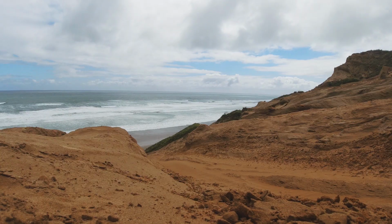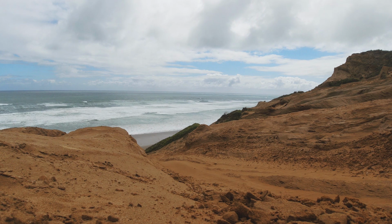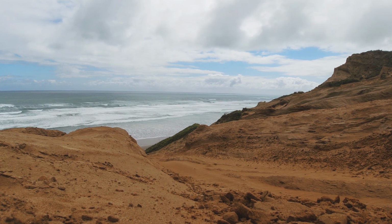What a view from the top of this hill though. This is one gorgeous part of the country, guys. Get your asses up here. This has been an epic weekend.